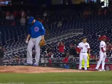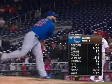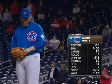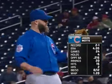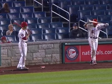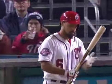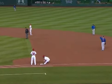High drama in the nation's capital. Jason Mott, the fireballing right-hander, in to deal with Anthony Rendon, talented young hitter for the Nationals. 2-1, 4.05 for Mott. He works for the 25th time. Rendon has hit .216 against Jason. Fastball will go from 94 to 98. Occasional cutter. Beyond that, not much. Nothing really soft from Mott.